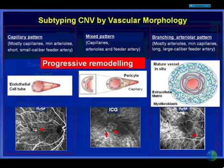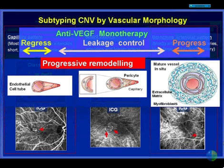What we think this represents is the process of vascular remodeling, in which the capillary acquires a parasite sheath over time, which stabilizes the vessel. And that parasite sheath creates the branching arterioles. At some point, however, the whole vessel gets encased in collagen, and that's when you have these large caliber feeder vessels. Our concept is then those cases that are capillary in nature are the ones that regress with anti-VEGF monotherapy. And those eyes that have these large caliber long feeder vessels are the ones that actually progress or fail to respond with leakage control. And we can only identify which subset the patient has by dynamic ICG.